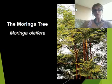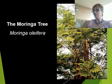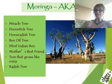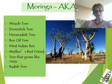So the Moringa tree, there are many, many kinds of these trees, but the one I'm going to focus on is the Moringa oleifera from India. This tree is also known as the miracle tree. Of course it's the miracle tree because it's loaded with amino acids. It has antibacterial properties. It has antifungal properties. And it has anti-cancerous properties.